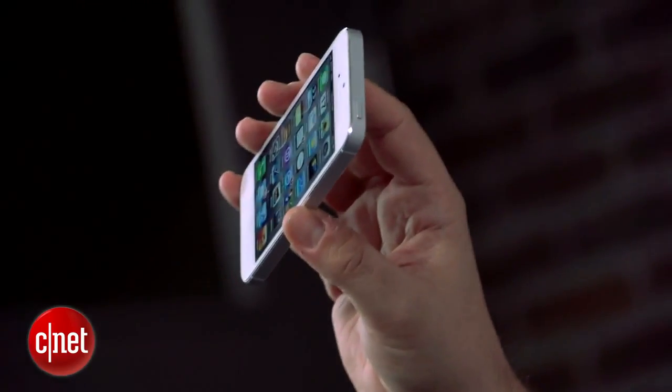This is the AT&T model. I can't speak for Verizon or Sprint yet. But that brings up another point.